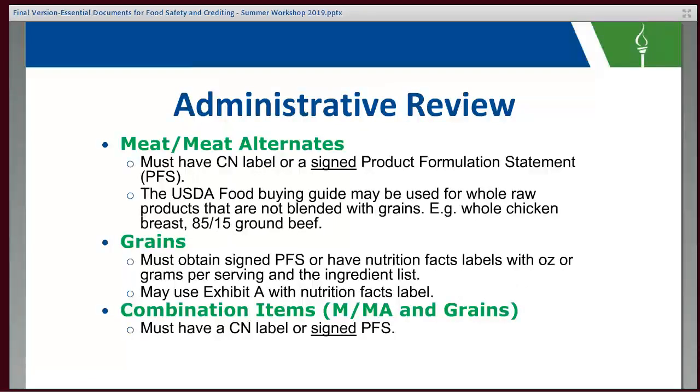So, during the administrative review, for a meat alternate product, please provide the reviewer with a child nutrition label or a signed product formulation statement. If the product is a whole raw product, such as whole chicken breast or 85-15 ground beef, you may send us documentation referencing the USDA Food Buying Guide. If the product is a USDA commodity food, a USDA product information sheet will also be sufficient documentation to send to the reviewer.